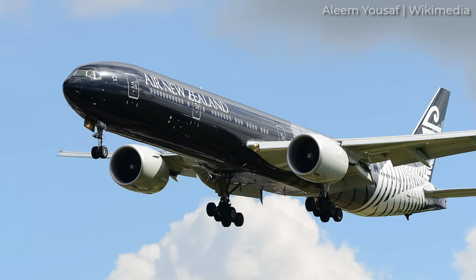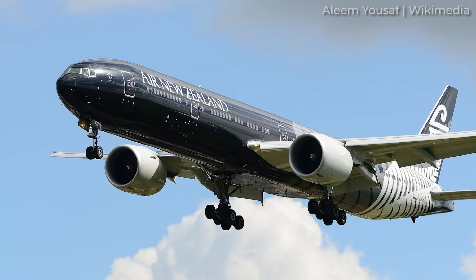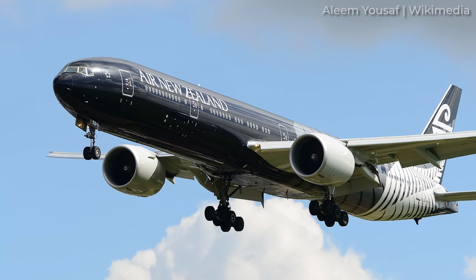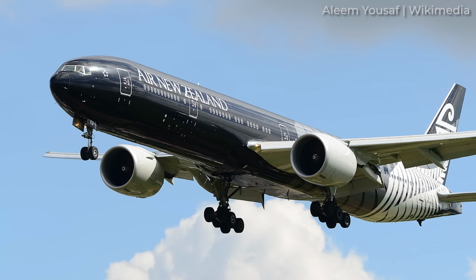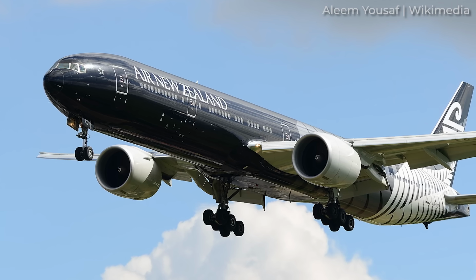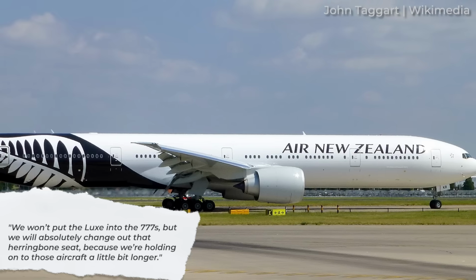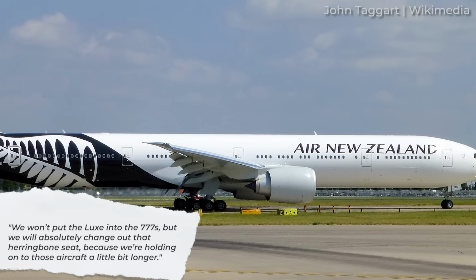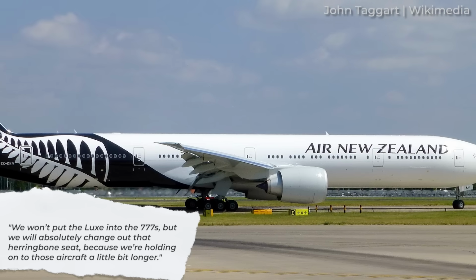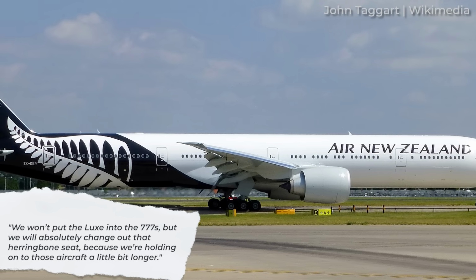According to Air New Zealand's Chief Commercial Officer Jeremy O'Brien, the Boeing 777's retrofit will improve the premium product and offer much-needed consistency across all the airline's premium cabins. In a statement, O'Brien had this to say: "We won't put the luxe into the 777s, but we will absolutely change out that herringbone seat because we're holding on to those aircraft a little bit longer."